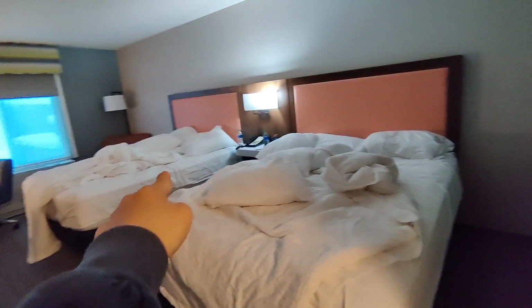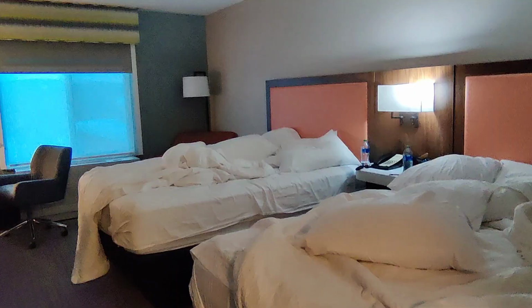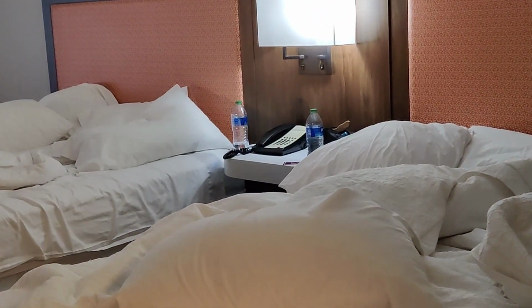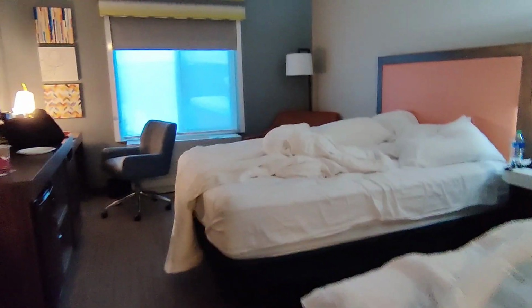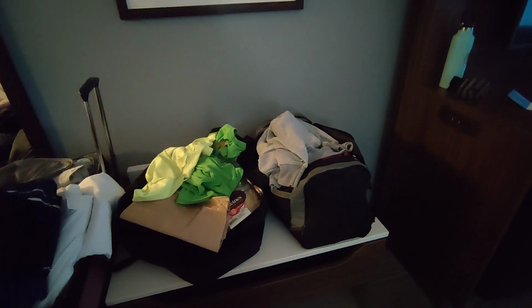And then after that, you can see is the bed. 2 beds. Here is my mom and my dad's bed, and there is my bed right there. And then we have those 2 water bottles. And then you come in, you see my stuff over here. I know it's pretty messy over here, but don't mind the mess, guys.